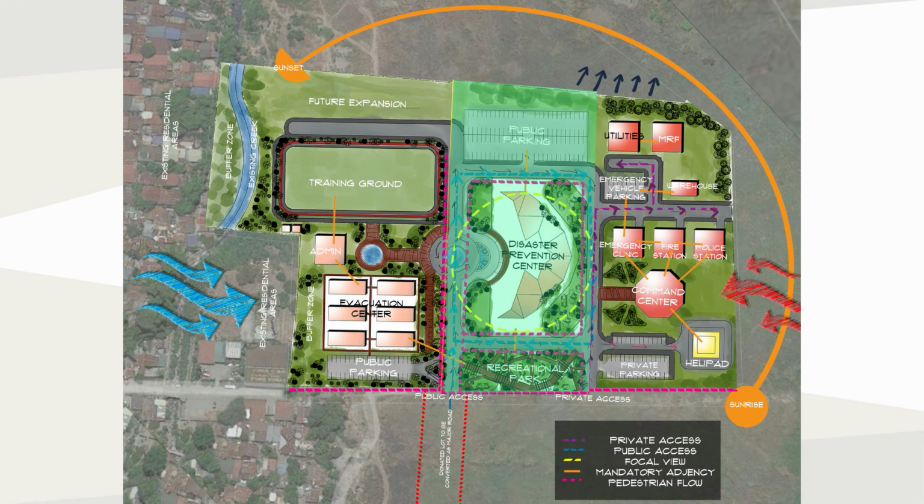Educational activity zone will be the focal point of this project. Disaster Prevention Museum will cater to public and private users wherein they can learn the provided disaster prevention program and simulation. The said building is located in the center so that the users are already limited in their movement and so that they would have limited access to Zone 3.